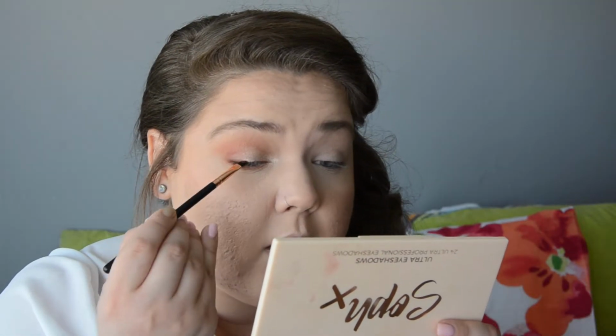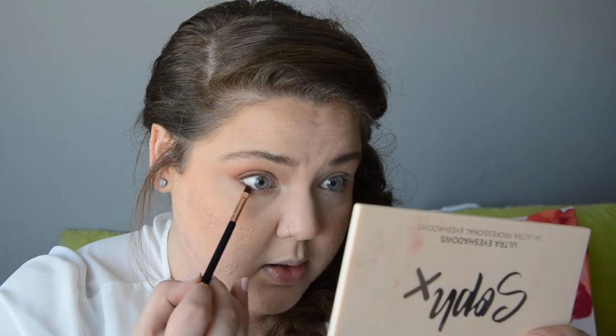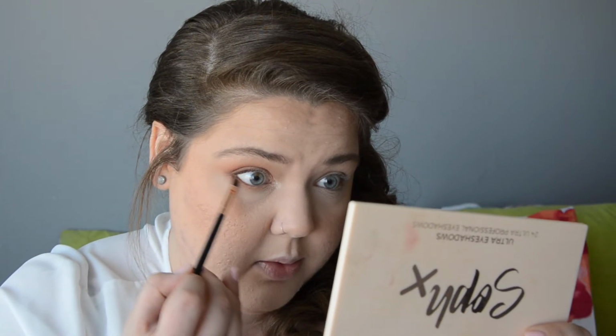Now I'm going to take an angled brush and I'm going to dip into Mug Cake, which is a warm, dark brown. You could always use a black, and I'm going to kind of line my outside corner. I want to make this quite smoky, so it's not in your face, but it does shape your eye a little bit more. I'm doing the same on the bottom, but I'm only doing it on the outside corner, 1/3 way in.